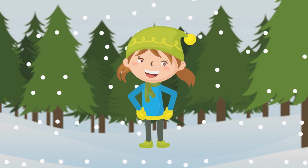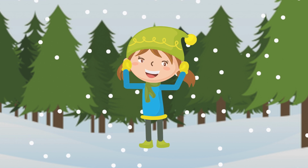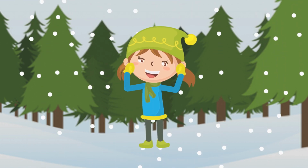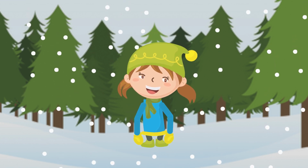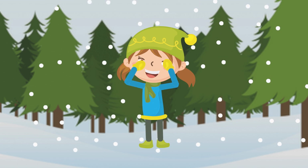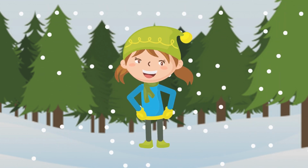Let's get faster! Here we go! Head, shoulders, knees and toes, knees and toes. And eyes and ears and mouth and nose. Head, shoulders, knees and toes, knees and toes.